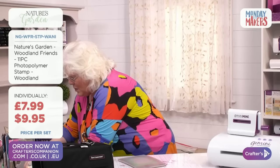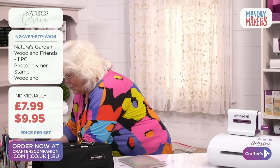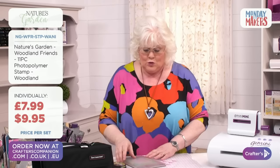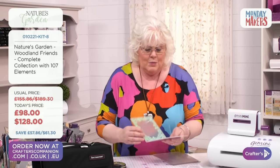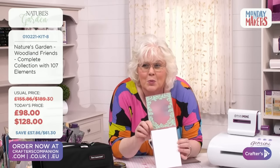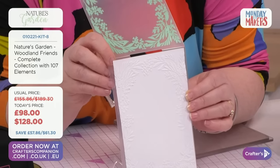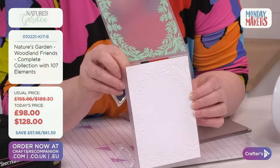Okay, so what you might have heard going on in the background was me popping the embossing folder, which comes in the collection, through the machine. Now, this is embossed beautifully. This is white card, so hopefully, there you are. And I'm just going to pop some ink on that so you can see, because it is gorgeous.